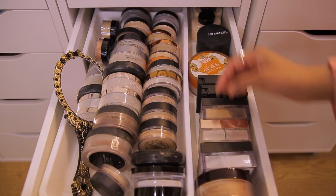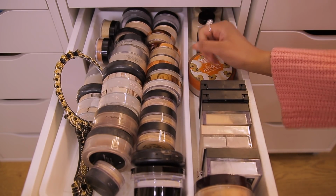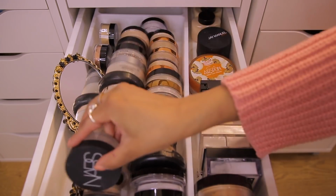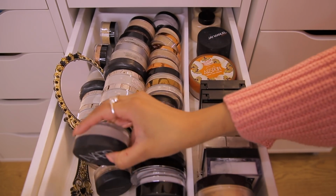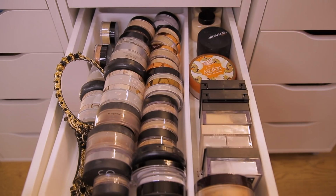That one's amazing. I also love, which I can't find now, the NARS. I think it's this one. Yeah, this one. I don't know why it's right at the back. This is the NARS Translucent in Crystal. That is a perfect setting powder, and then you can work alongside that and add concealer on top if you want.